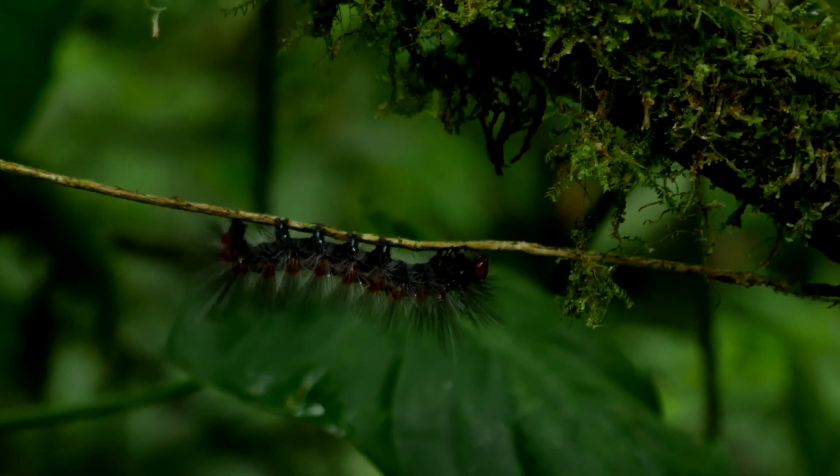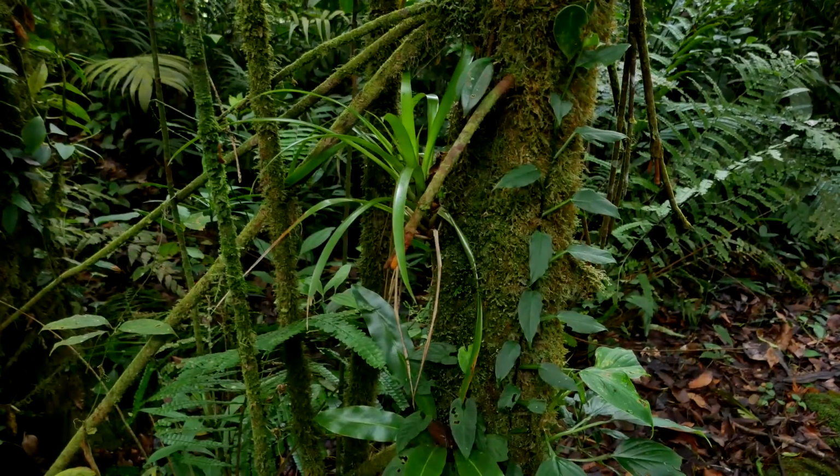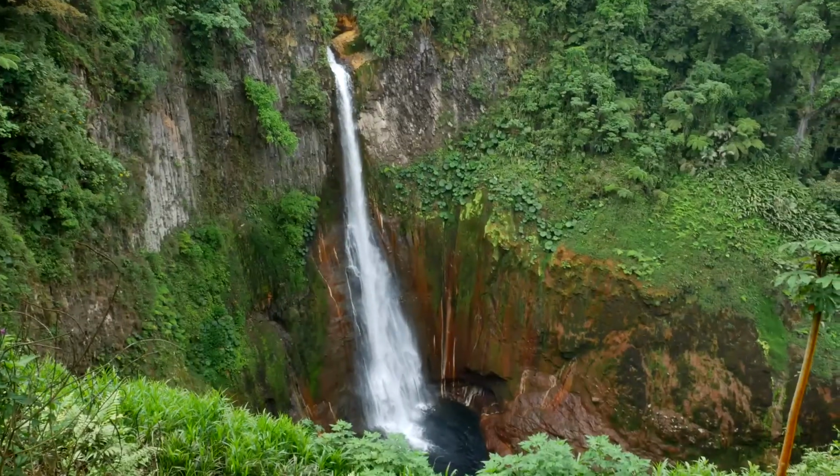So we're just walking around this nature trail right before breakfast, and then we're gonna fuel up on a typical Costa Rican breakfast, and we're gonna head out and do some more exploring today. Probably a bunch of waterfalls. Try and get to the Parque Nacional Juan Castro Blanco and see if we can explore that. There's not a lot of information on it.